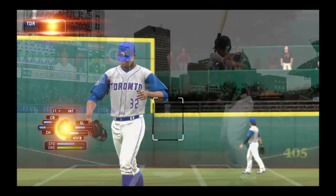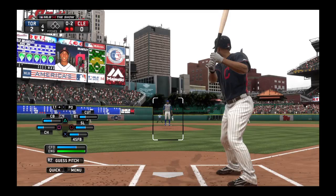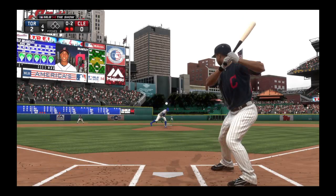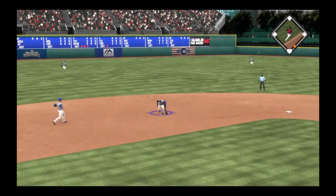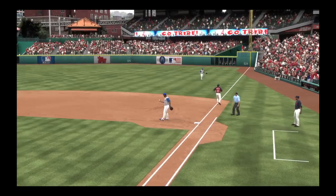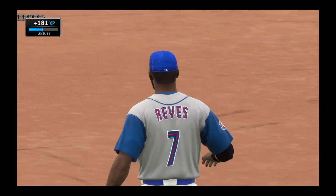Here comes the Toronto skipper out toward the pitcher's mound. And that will mean the end of the knuckleball here, as that's going to be it for R.A. Dickey. Swing and a liner. Right there is Reyes. And the throw just does beat him at the bag, so the side is retired. Down.